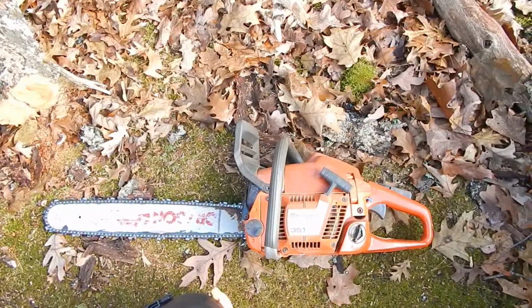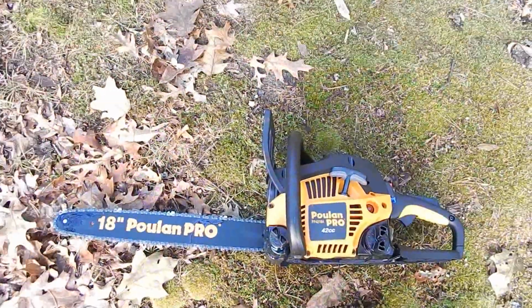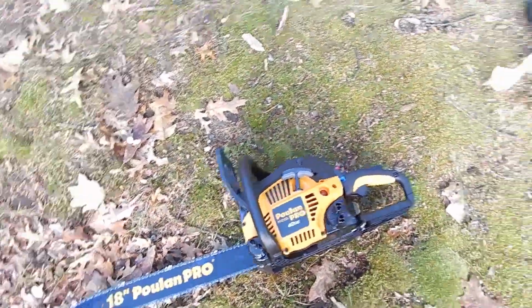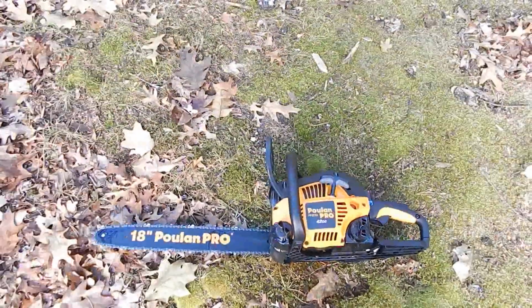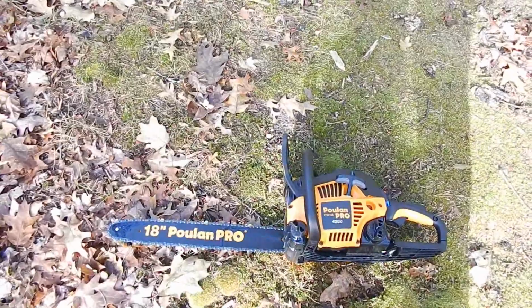Here's the good old Husqvarna. And here's the new Poulan PRO. Never been started before. Fueled up. Both saws are fueled up and oiled up, the same fuel and oil. So we'll see if I can get this guy started for its first start. Carb is dry, so it might take some effort.